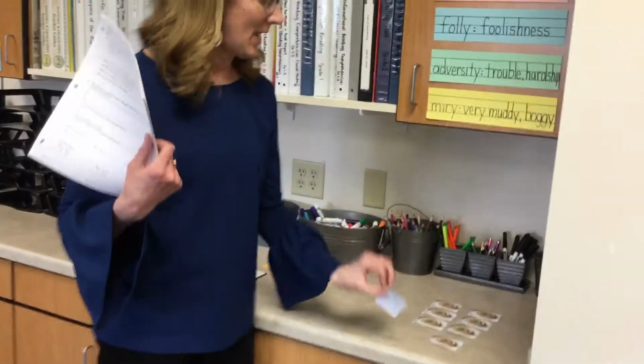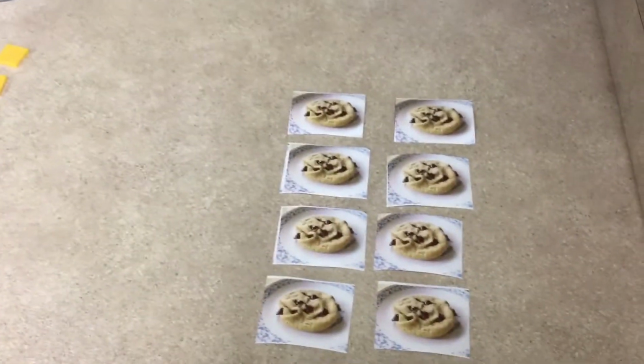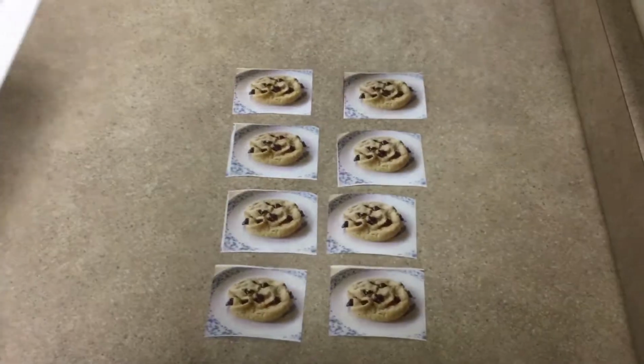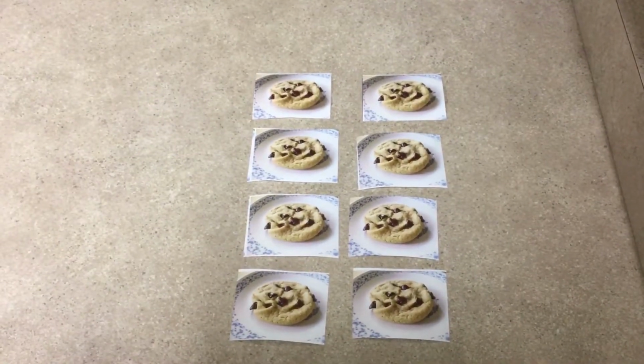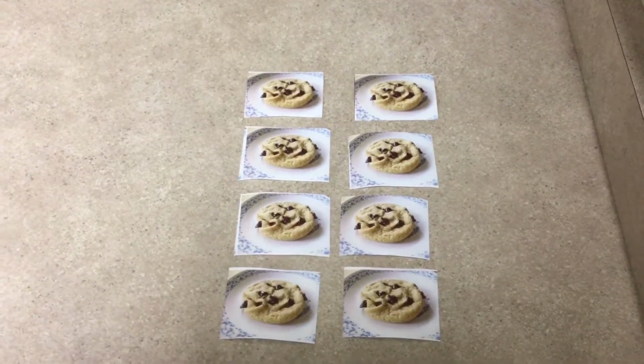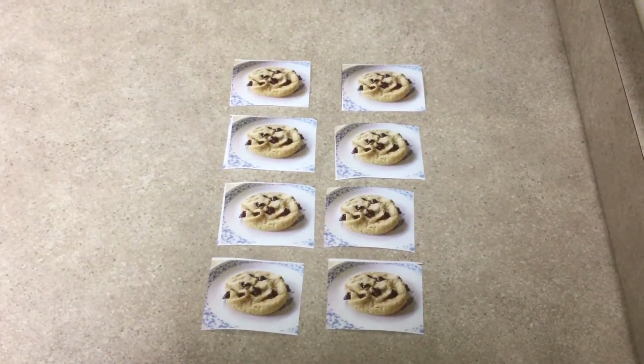pretend cookies, and we have 8 cookies here. Can you see them? Oh, good. Okay, 8 cookies. She gave each of her kids 2 cookies. So you're going to draw your cookies. And I like chocolate chip the best, so that's why I picked chocolate chip.